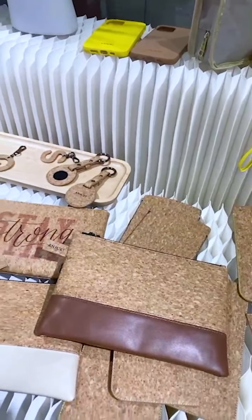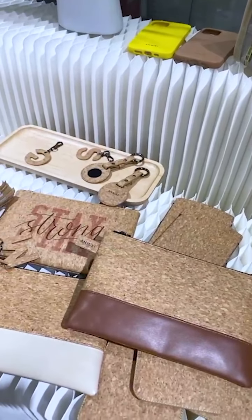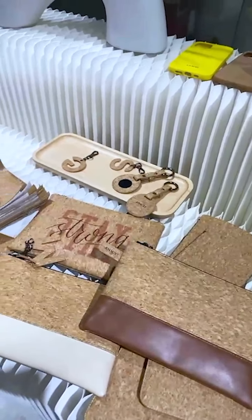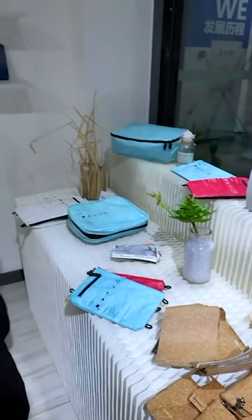Leather. Okay, hello, and Tasha Rose. Leather cases, okay, of course, okay.